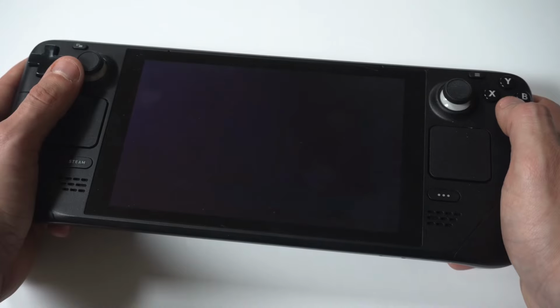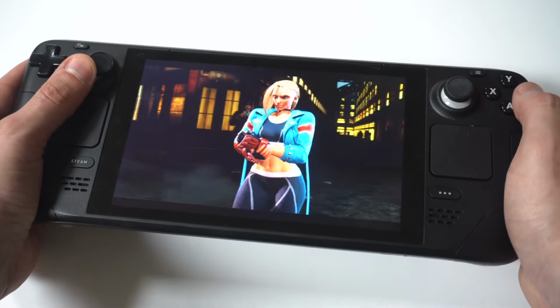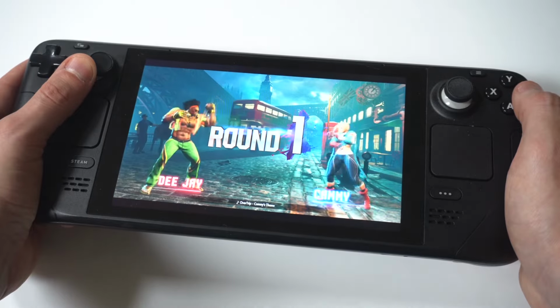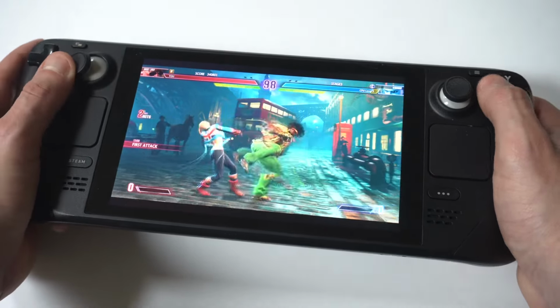Now, if you just got a Steam Deck, let me congratulate you. This is one of the best handheld gaming consoles you can get right now. But where do you start? And I'm going to tell you where you start, and that's by getting Street Fighter VI.